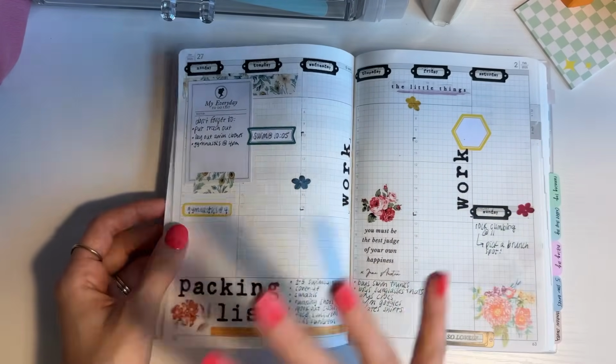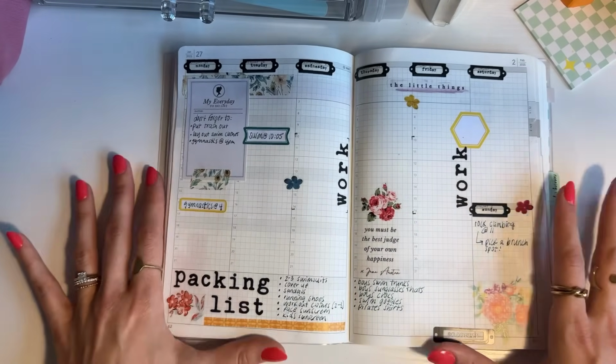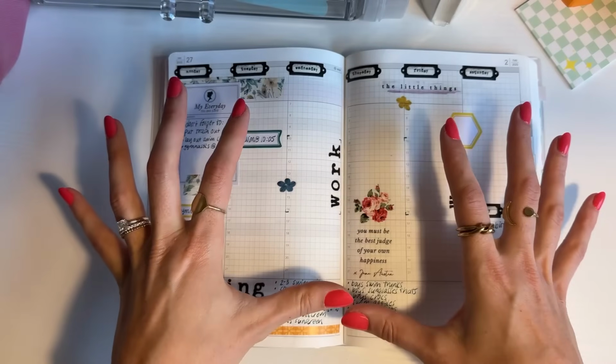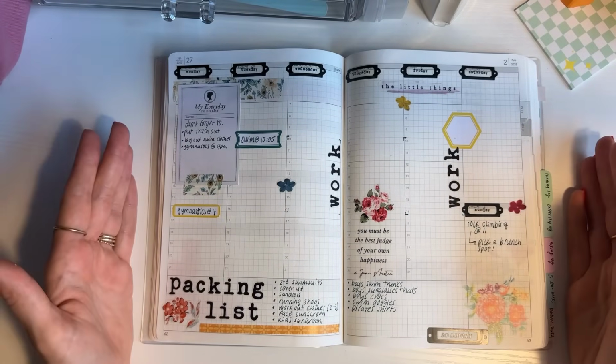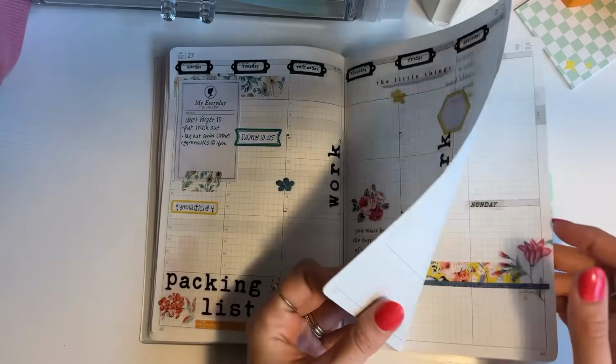I don't know. Again, I'm so open to having things be different every week. It doesn't have to be the same every week. I'm trying to break my brain and remind myself it doesn't have to look cohesive. It doesn't have to be all the same, and that's okay. This is for me. It's not for anybody else.